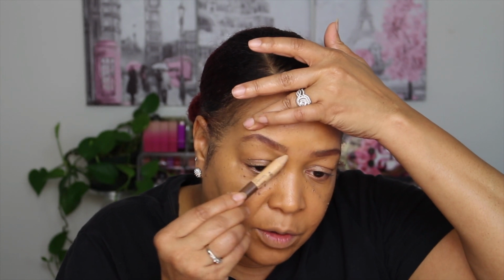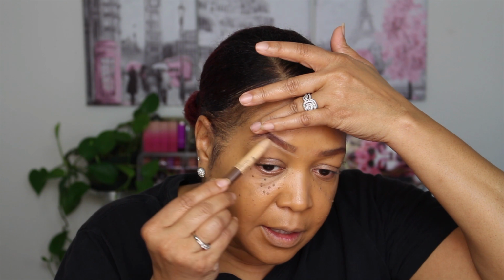I just love to use this to clean it up. It's so easy and simple. I finished using my Anastasia Beverly Hills one. I'm just going to start buying this. It's easy, it's affordable, it does the same thing at an affordable price. So, yes. And I'm just going to go up under here and clean it up. So much easier than using concealer. I like doing it this way.